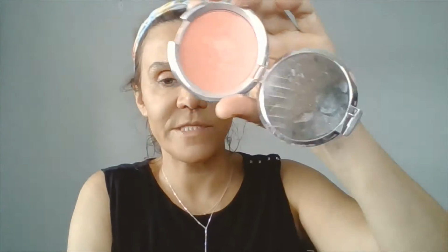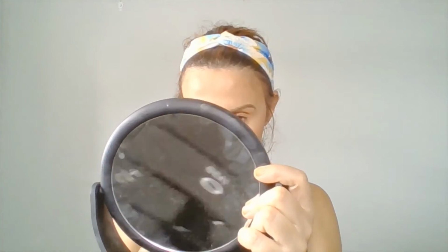I'm using the one by It Cosmetics, the Ombre Radiance. It looks like this. It has a little mirror. And oh, I forgot the highlighting. Well, I'll do this after the blush. Okay. My mirrors are always dirty. I always just touch it all over.